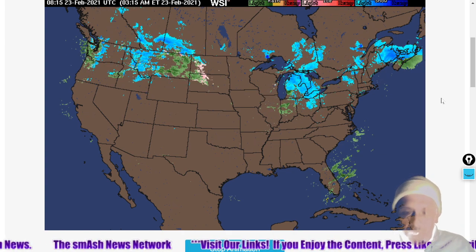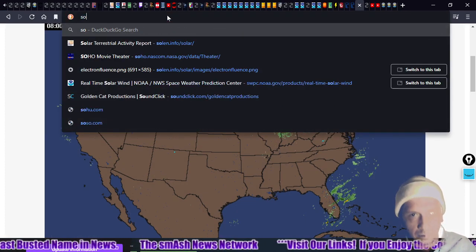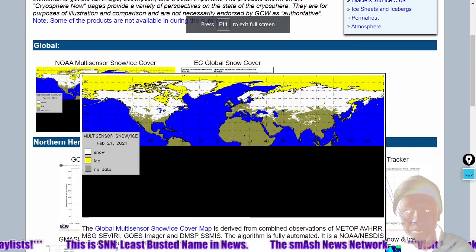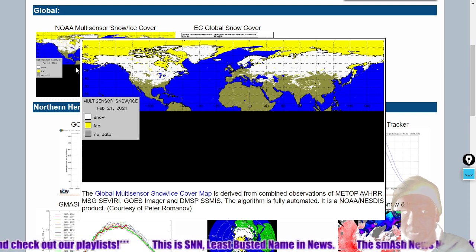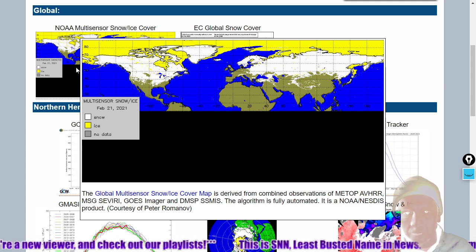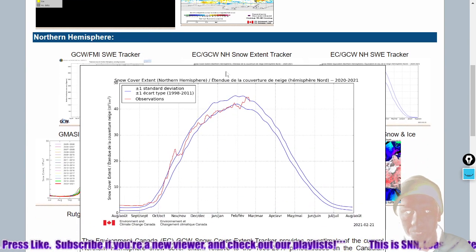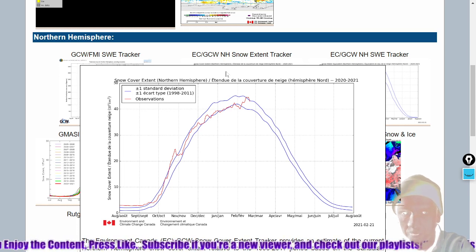Some snow continues to fall. And let's just check the global cryosphere watch site. If I can type. As I'm interested in the snow mass balance and the snow extent, let's check out the snow extent. It looks like a lot of the snow in northern Europe has actually melted, as well as some pockets in the U.S. Snow extent is now more into a normal range, just moving back into the 1 standard deviation range.